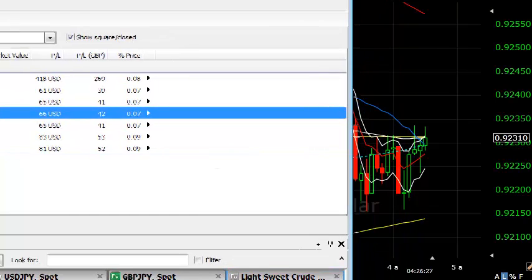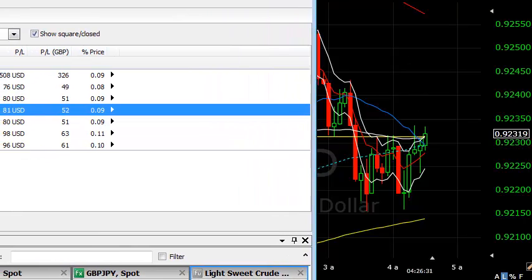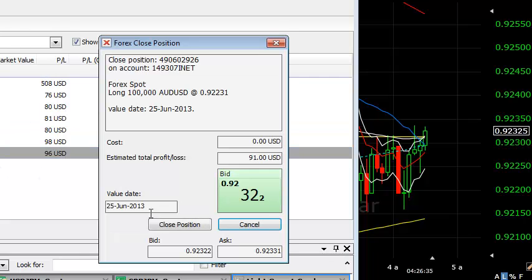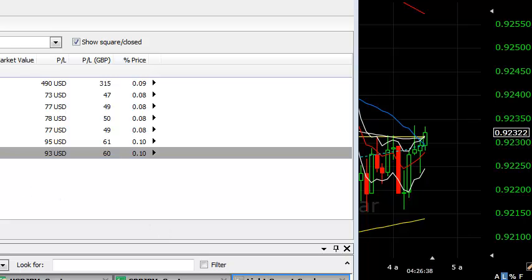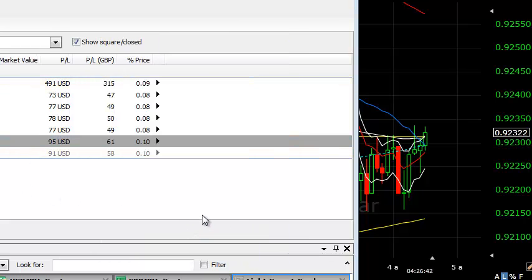So actually, because I've been out, I would have manually exited there, so I should just do that now. So let's just manually exit if I can get this done in time. There we go. I think it will probably come out anyway, but now let's take these both out, so at least we've got those in now, because that's where we would have got out anyway.